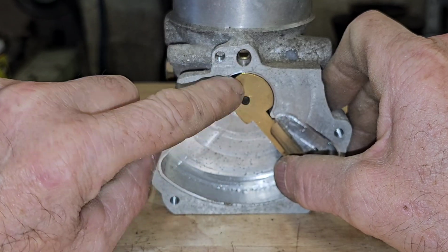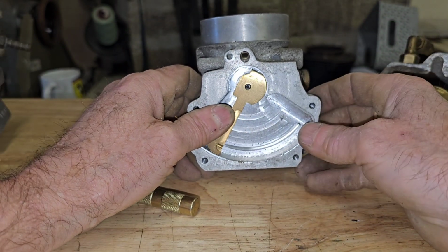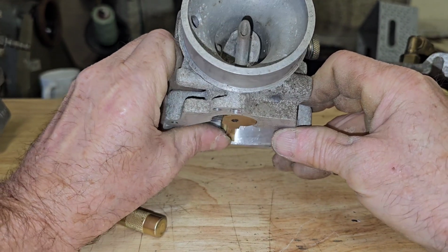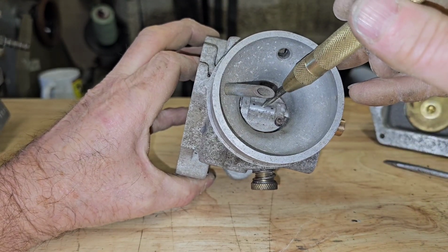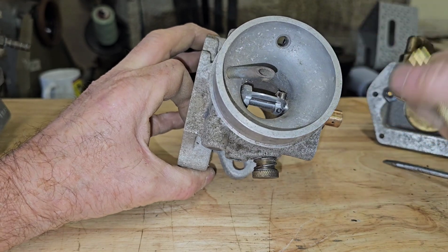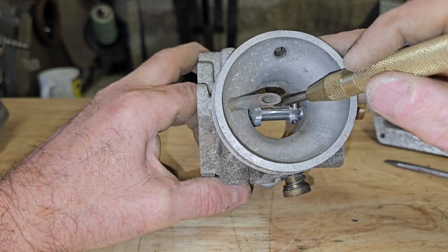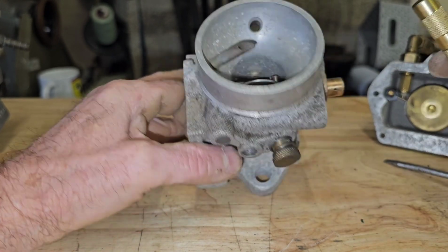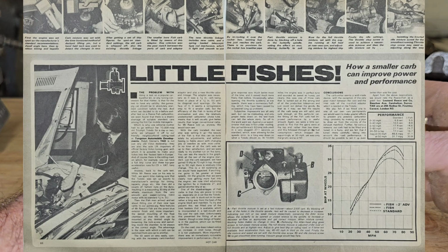So once your mixture is adjusted at full throttle, the metered groove should then automatically adjust your mixture to the correct ratio all the way through the throttle range. Now, we talked about these holes in the top, and you've got bigger holes at the top and smaller holes at the bottom. Now, I don't know the science, but the disparity in those holes is supposed to vaporize the fuel very well. They had good results when racing and on the rolling road, and the motoring press sort of wrote about it in the 60s and 70s.